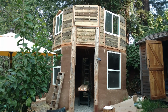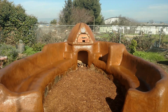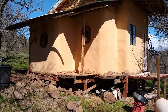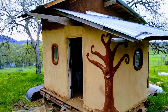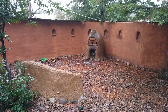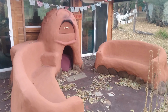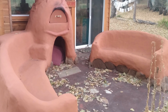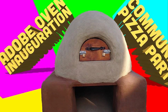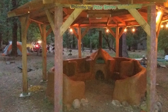And I helped my friend Ross build this 2-story pallet. And in Oakland at Planting Justice, we did this oven bench. And in Middletown, this pallet palace during several workshops. And up in Hopland, did this sound barrier wall and oven. And at the Gayatri Retreat Center, did this Om Dome. And an oven in Oakland. And up on Cobb Mountain, built this oven.